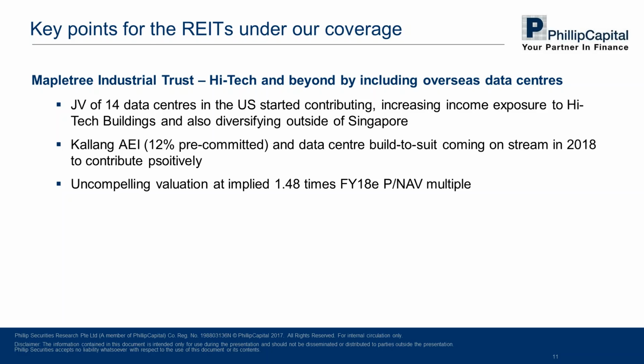Some ongoing projects is the Kallang AEI and the data center built to suit. So these two will be coming on stream in 2018 and should contribute positively. The Kallang AEI is currently 12% pre-committed. That's an improvement over the last quarter, which was only 3% pre-committed. There's no tenant risk for the data center as it's a built to suit, so there will be one tenant who will take the whole data center.